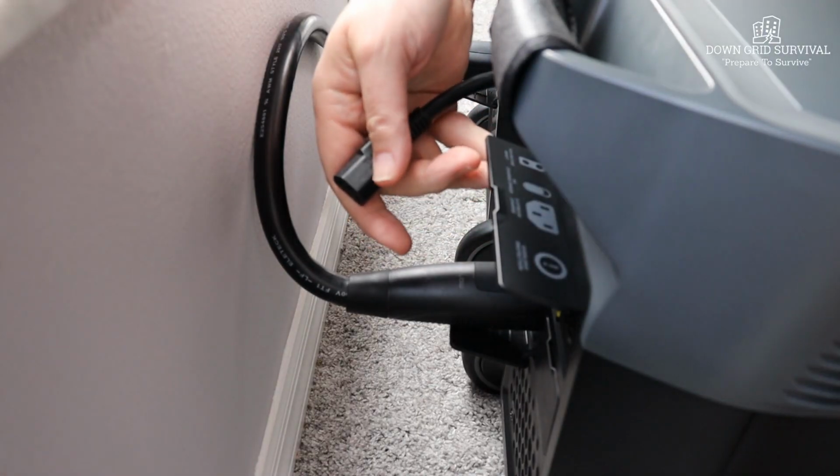Now, I haven't selected or purchased solar panels yet. EcoFlow currently only offers a portable folding solar panel, which is great for mobility, but I'm looking for something that I can permanently mount to my roof.